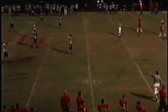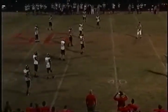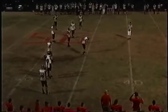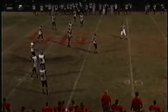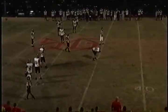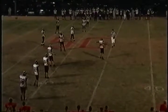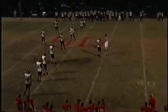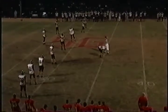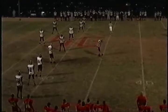Well, they got a penalty at that. So 15 yards assessed for the personal foul penalty after the touchdown. Football will be spotted at the Rebel 45. Roof will kick off from there.